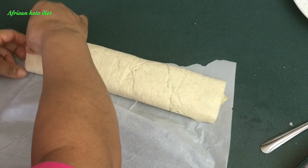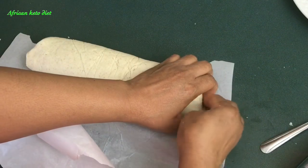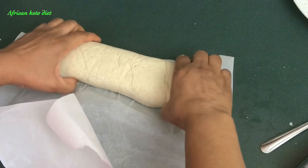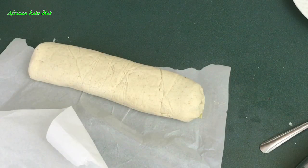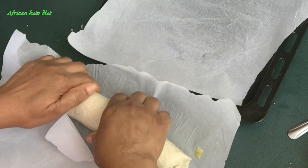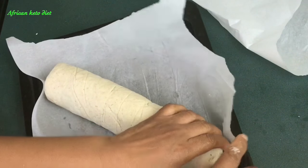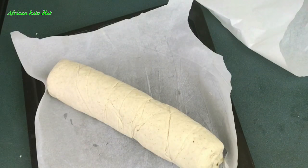Then I'm going to pinch the edges close. Just going to close the edges in. I'm gonna bake this at 300 or 150 degrees Fahrenheit or Celsius.